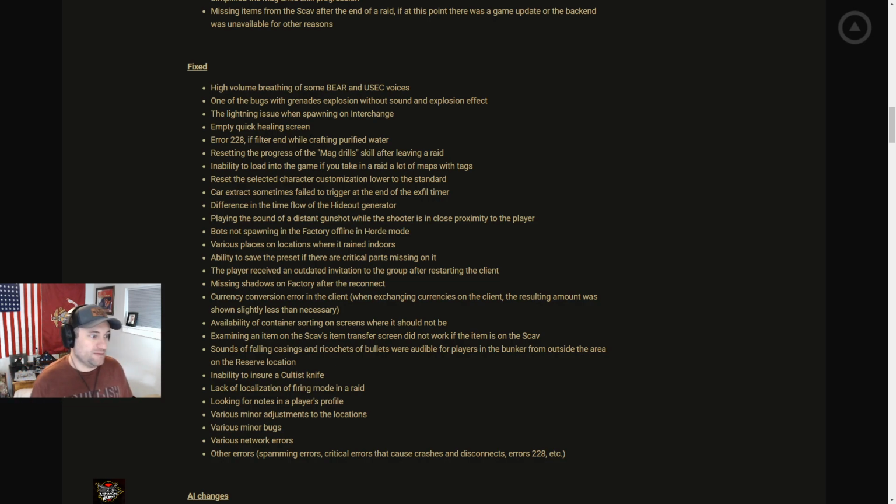Inability to load into game if you take in-raid lot of maps with tags. Not sure what that's all about. Didn't have that problem. Reset the selected character customization lower end to the standard. Car extracts sometimes fail to trigger at the end of the exfil timer. That's a good fix. There is bugs with money and giving money to people that bug it out, so that is a problem with it as well.